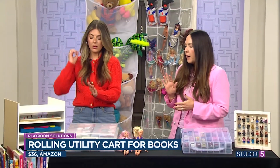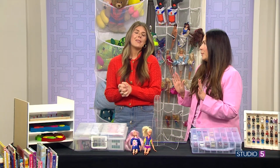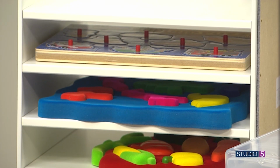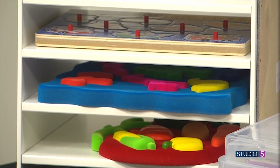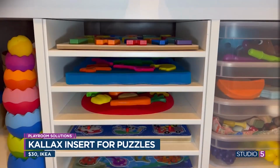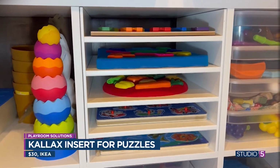Another method you say. Love it. So puzzles obviously can be really challenging if you lose one piece. If you lose the pieces, the whole puzzle is gone. I know. A lot of you probably use the IKEA storage in your toy room. So this is really great because it transforms one of those cubbies into a slotted puzzle organizer. And they can see their puzzles and then easily grab them out. We want kids to see the toys that are available to them.